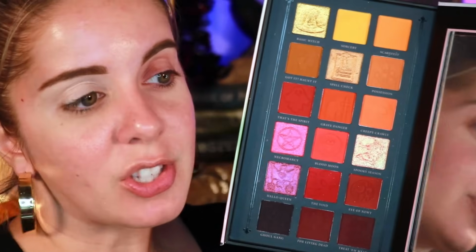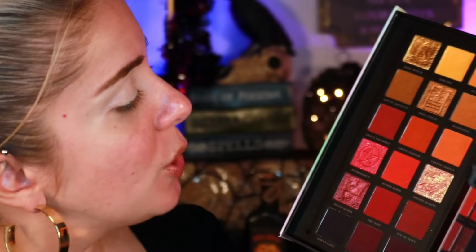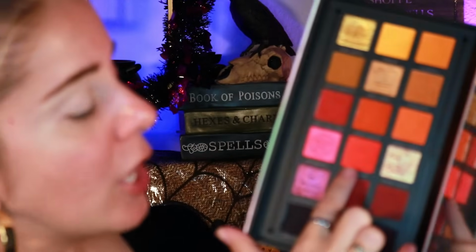Okay, so I think I'm going to start with the back palette first, because I'm not going to lie, I went ahead and filmed this one already. So if you see my eye being a little stained, it's because the purples and reds stain. I'm starting with this side first because I feel like fall will come first. This is such a gorgeous, gorgeous palette. So I think I'm going to go into the shade called Blood Moon right here, and we're going to put this along our crease. So guys, I am so excited that it's officially Halloween.